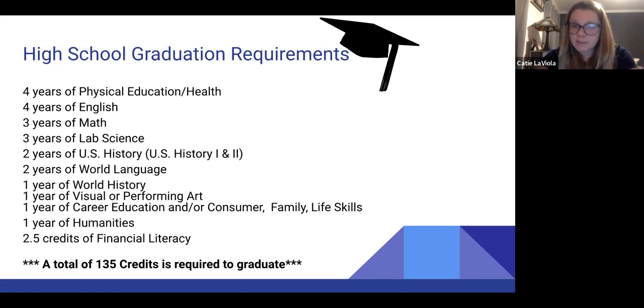These are electives, and there are a lot of choices to meet that requirement. 1 year of family consumer science, again, electives with lots of options, and a year of humanities, along with 2.5 credits of financial literacy. Again, these are just the basic requirements to graduate. Your student will end up taking a lot more electives and a lot more core classes by the time they graduate.